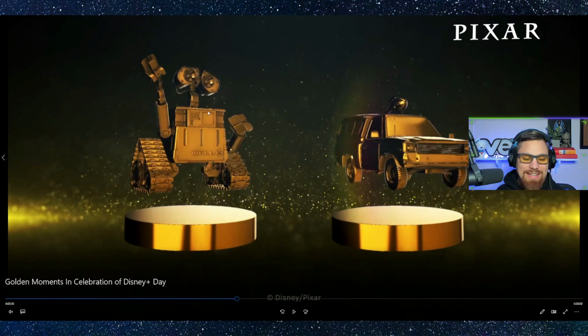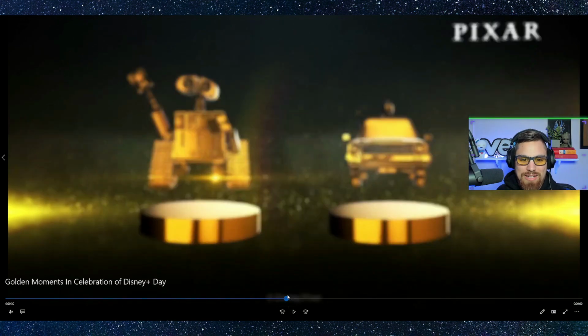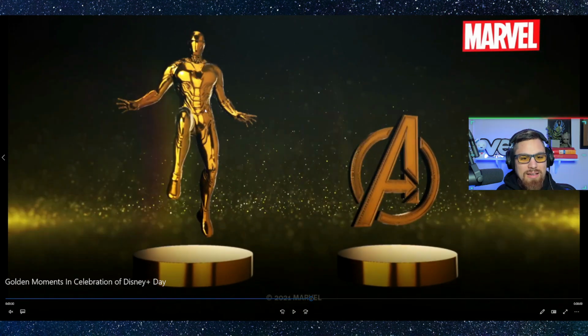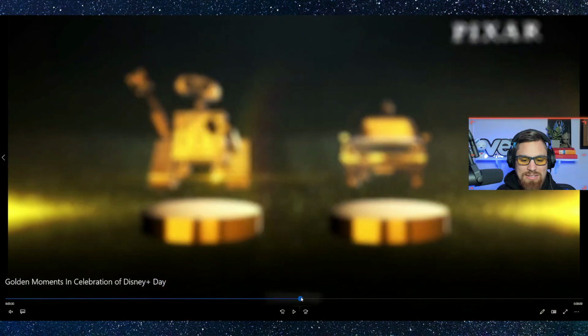If I land a Wally, I will be so pumped. You guys don't even know. Wally's literally one of my favorite characters. I love the movie. All right, now next up we have obviously Iron Man and the Avengers. So as you can see there, cool. This is one of the Marvel sets. These are like obviously the brands that Disney owns.